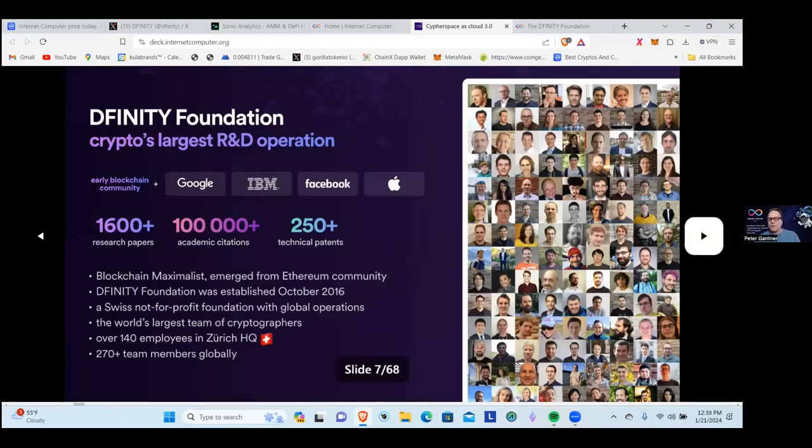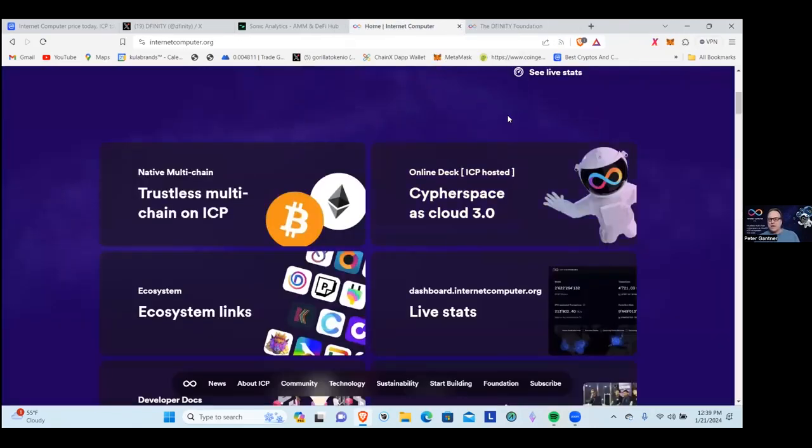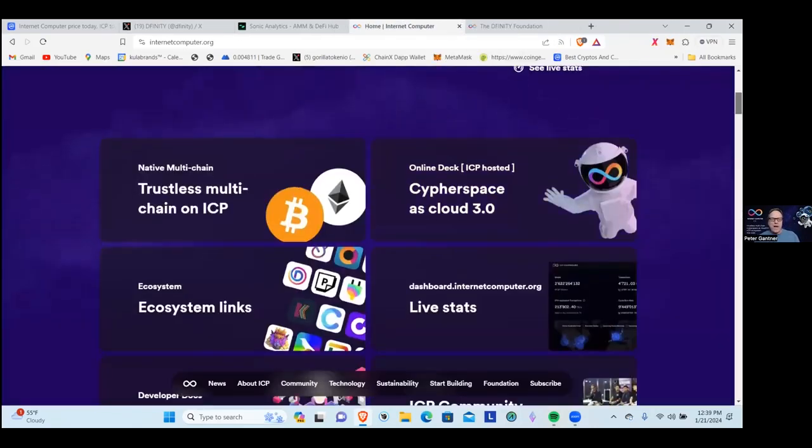Extremely well funded, of course. It's got to be, right, to have that many people working. Over 140 employees in Zurich headquarters alone. And these are really super smart people. It's unstoppable, tamper-proof, sovereign, which we're going to look at here in a second, autonomous, and of course, lower cost. So this is a significant project, guys, that you can dig into. And so you can come back and look at it yourself.